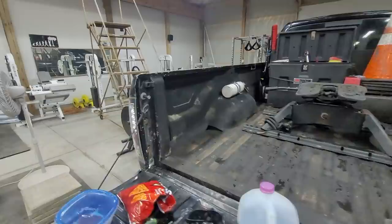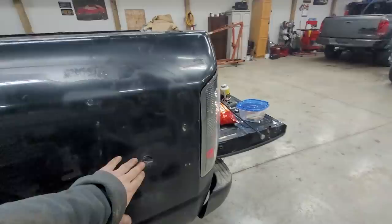He's doing all the filler holes for me. So he's going to do the Bondo and everything, fill all this stuff in and whatnot.